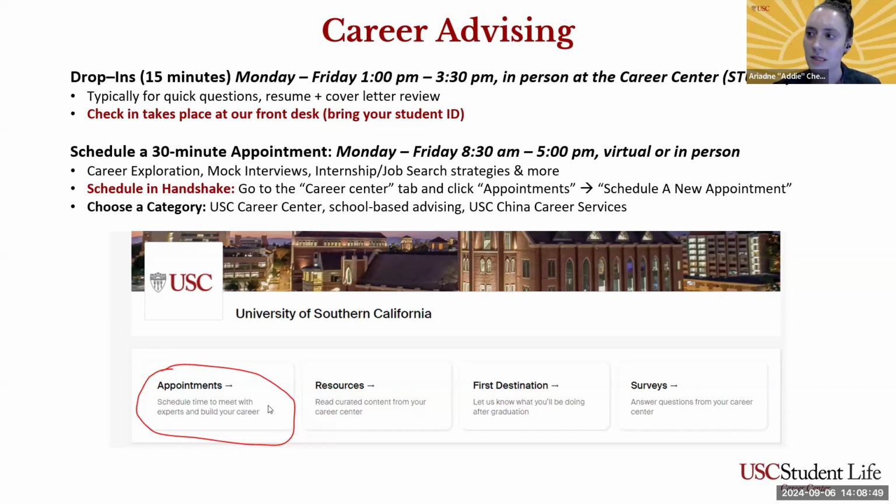From there, you'll be able to see the different appointment categories. USC Career Center is one of them. You'll also see potentially your school career advising. So if you're in Viterbi, you'll see Viterbi Career Connections. If you're in Marshall, you'll see Marshall. And some of you might also see USC China Career Services, which is an office that provides support for Chinese students who are looking to return home or find opportunities in China over the summer. All of those will be options that you see, and we recommend that you make use of any and all of those resources that are helpful to you.